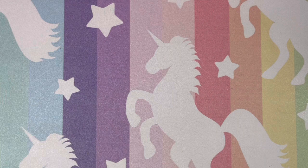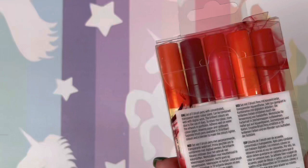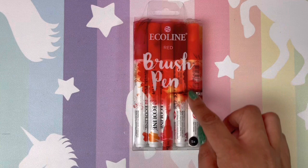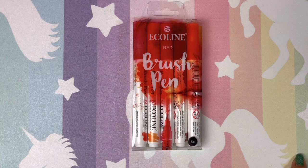Next, I got these brush pens. Ecoline brush pens. This is the red set, and you get five different color reds. And these are watercolor brush pens. This is watercolor paint in a pen. These are so cool. And the reason why I bought the red is because I wanted to try these out.